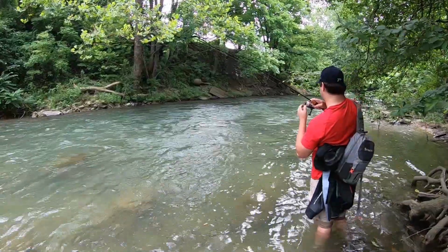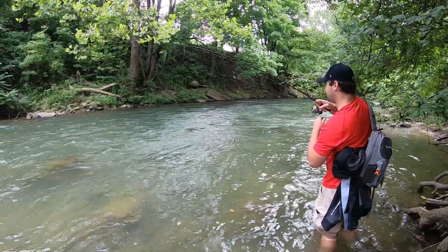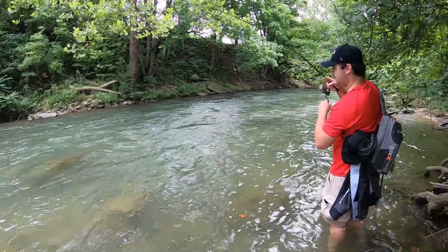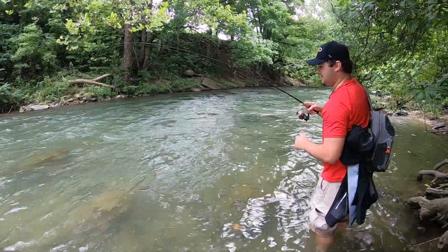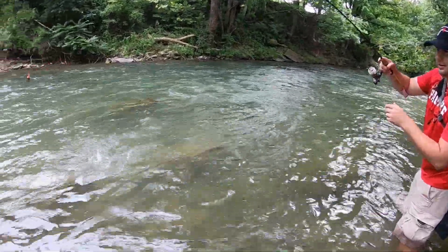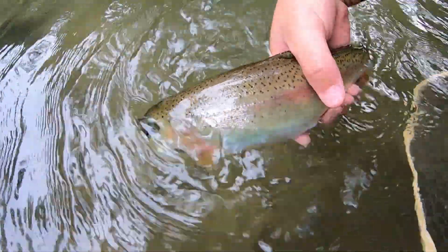Fish on! He's fighting pretty good. Yeah, he is. Nice fish. See that flash? Yeah, he's a nice one. You got some energy today. Yeah, he does. Get that for me there, bud. Inland steelhead. Woo! Got it. Full inland steelhead, huh? You're free to swim away.